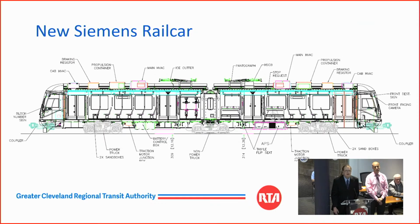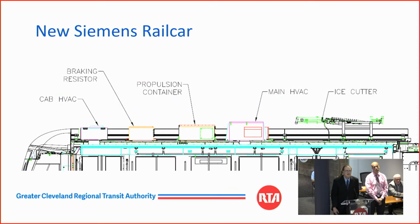Here's a picture of the new rail car. It's actually 2 identical halves, back to back, supported by a non-powered truck in the center and powered truck on either end. And you can see the amount of equipment on top. We have a cab HVAC unit for the operator, braking resistor, propulsion container, main HVAC unit for the passengers, and a pantograph and ice cutter assembly at the center of the car.